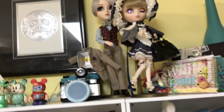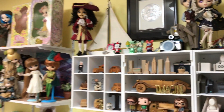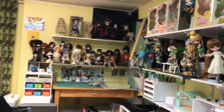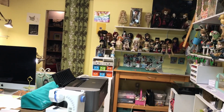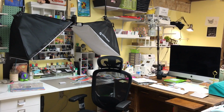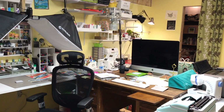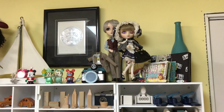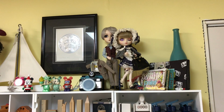I don't have a dedicated doll room. It's within a larger craft room. So I'll just step back so that you can see some context. And again, I mentioned I haven't cleaned up my room, but I do scrapbooking here. And so I really like having these two really close to me, where I can see them when I'm reaching for some of my tools and whatnot.